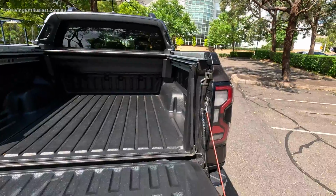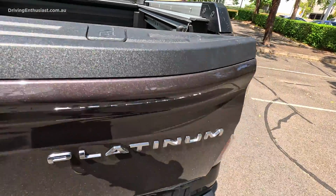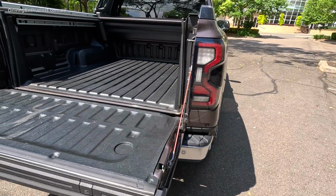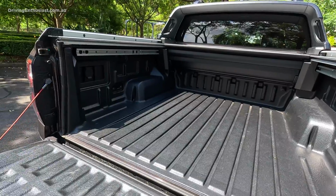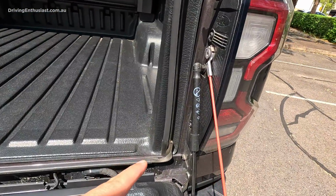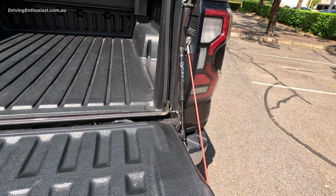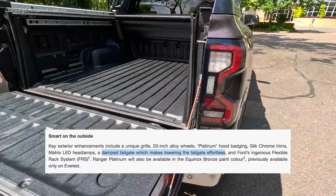I've noticed the Platinum also features a damper on the tailgate, so you can drop this down and it just slowly drops down, whereas the other ones, they do go pretty slow, but they crash at the end. I'm not sure if that's part of the MY24 model range or if it's just exclusive to the Platinum. I'll find that out for you and flash up the exact spec there.